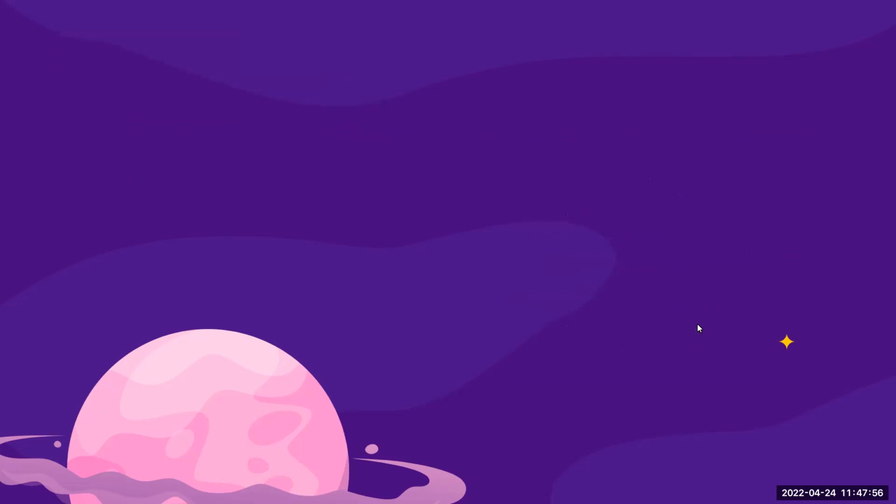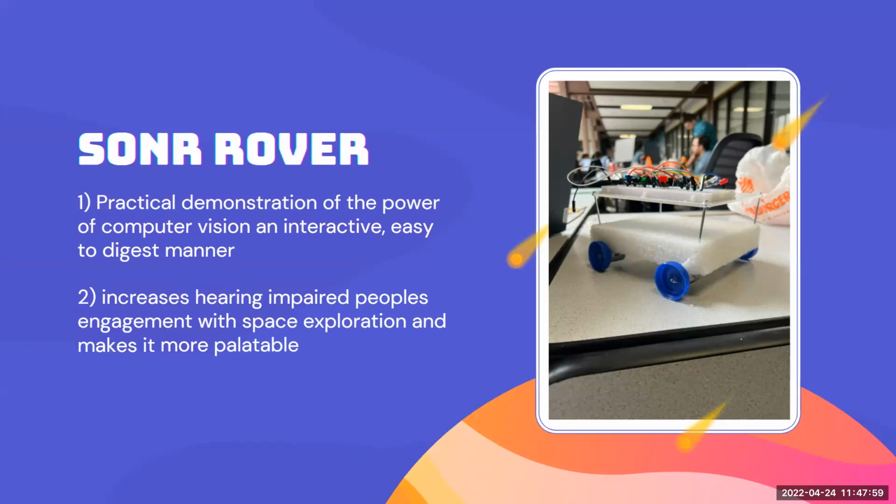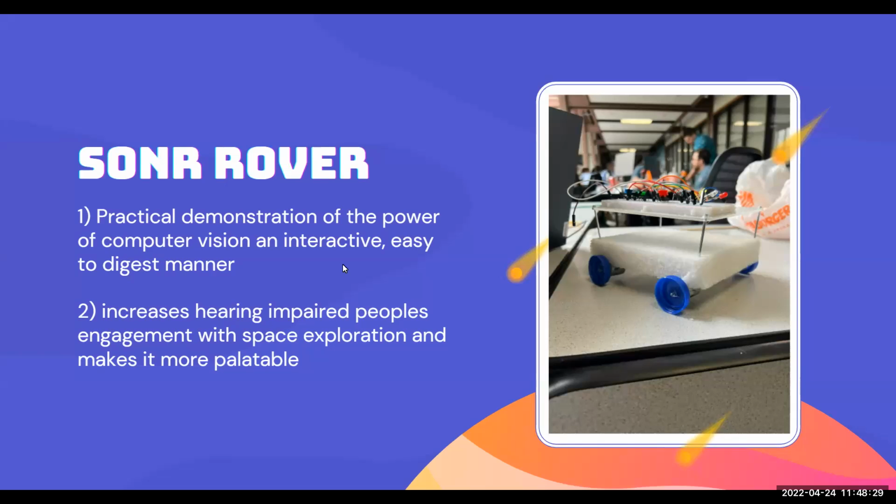So you might be wondering, what exactly does our rover do? Through computer vision, our rover can detect hand signs, specifically American Sign Language. By following specific hand patterns, the rover can follow the user's inputs and traverse the environment. The overall goal of this project was to allow for space exploration while also allowing the deaf community to take advantage of this experience. In addition, we wanted to implement Sonar, which we'll talk about in a few more moments. But essentially, this project is a practical demonstration of the power of computer vision in an interactive, easy to digest manner.